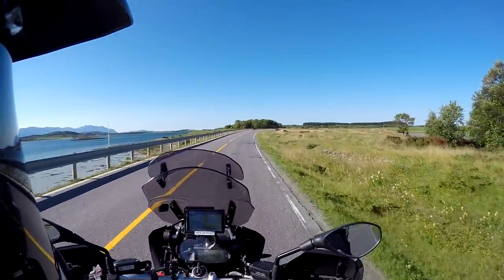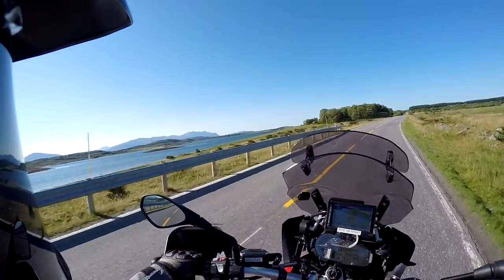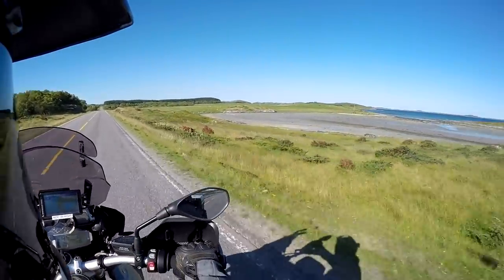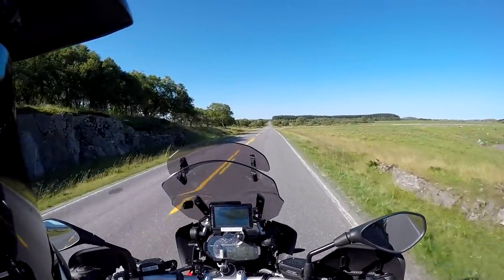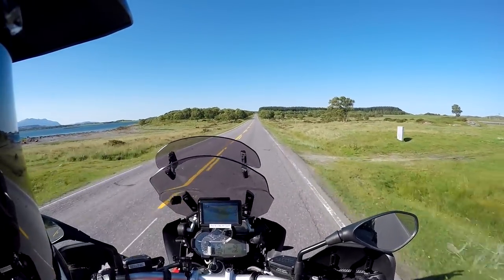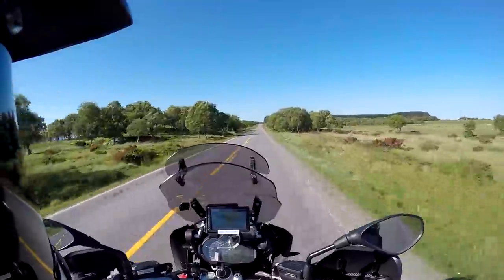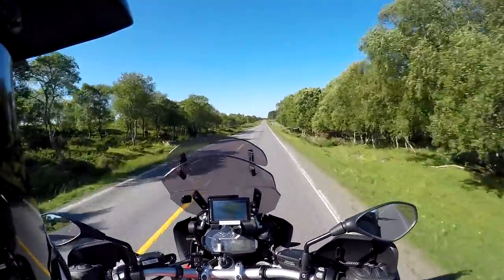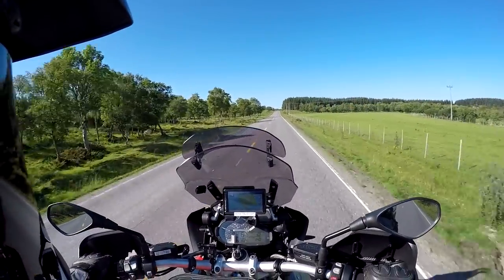Oh, it's starting to get warm now. Lovely little beaches down here. Look at this, just deserted as well. Different sorts of trees, I've not seen these before. Right, only 2.6 miles to the ferry now at Tjotta. Let's see if I can find that.